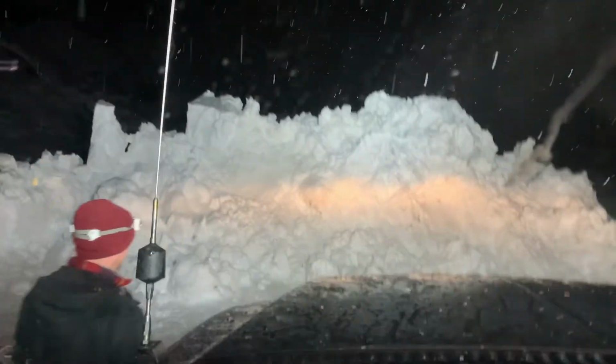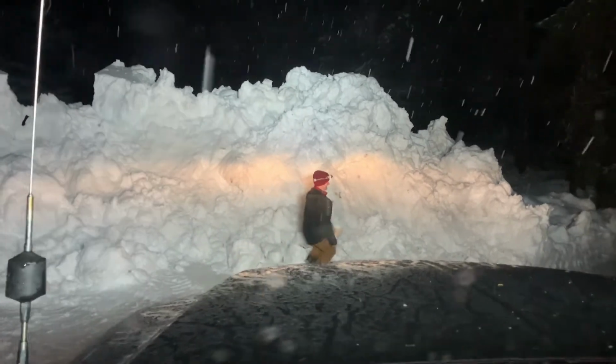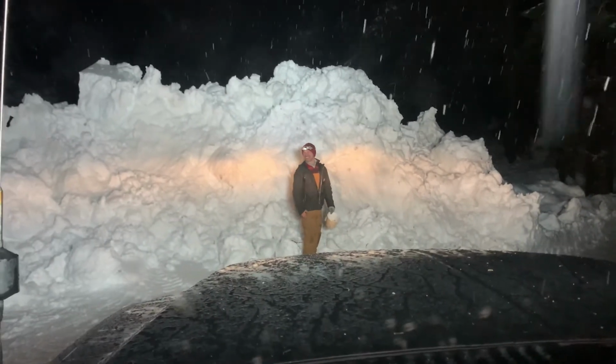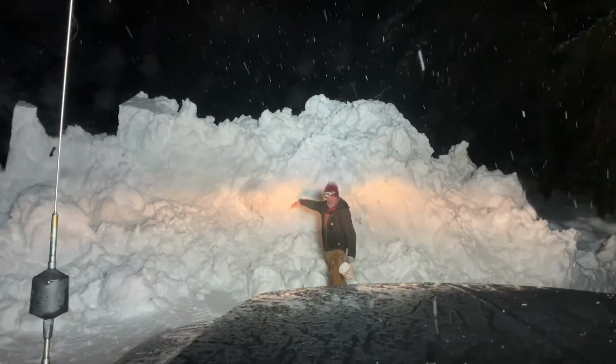Unbelievable. Here, look how tall these snowbanks are. Matt, can you hold this so they can get an idea of how big these snowbanks are? I'm gonna go out there. Thank you, Sam. That's crazy. Thank you, Sam.